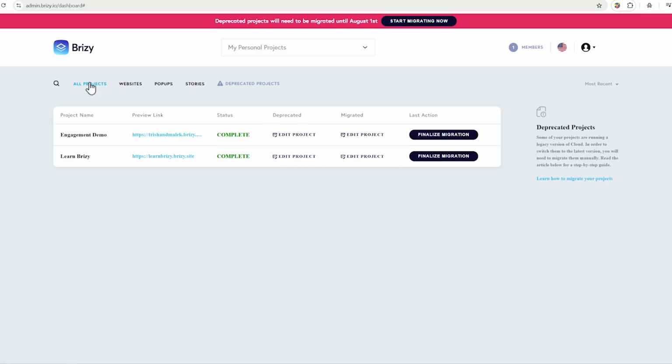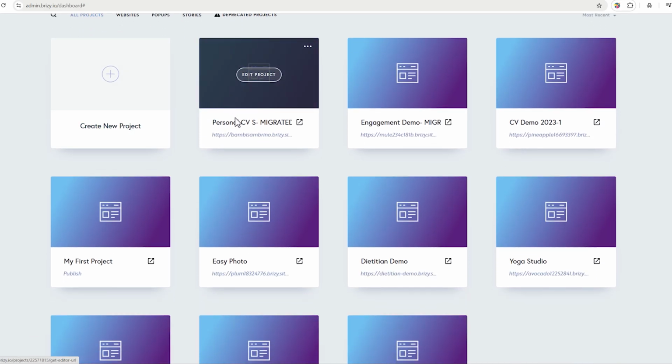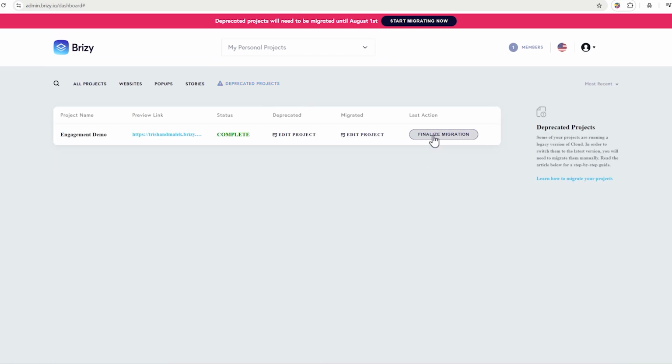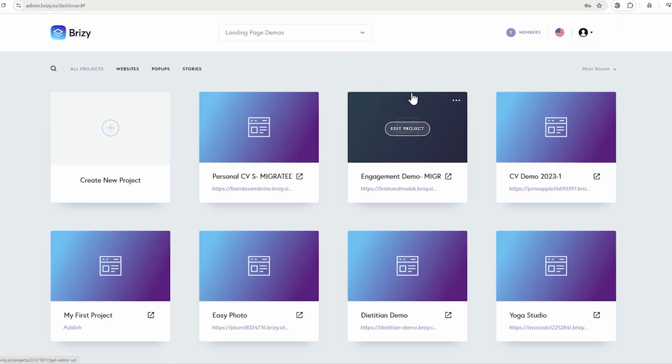How this will appear if we go back to all projects is that you will see that the new project will have migrated after the name. Go through all of these deprecated projects and finalize the migration. And once you have done that, you may need to do a hard refresh to get rid of that bar at the top. But you can see in my case, I only went back to the dashboard and that notice is gone. All my projects have been migrated.